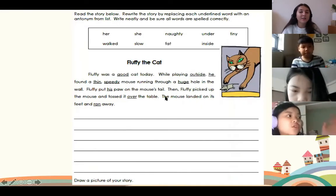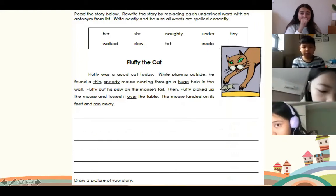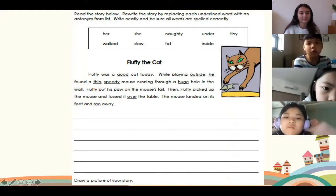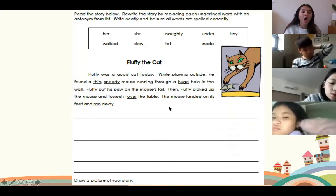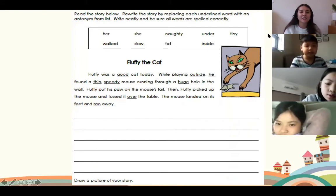So yesterday we learned about antonyms. Who can tell me what is an antonym? Let's go for Winter. It is when two words don't have the same meaning. Very good. Two words that don't have the same meaning. So they have the opposite meaning. Very good. Thank you, Winter.